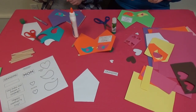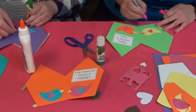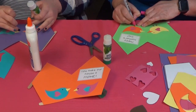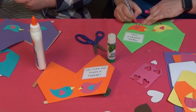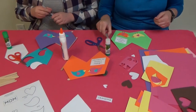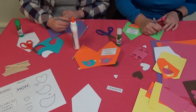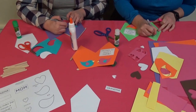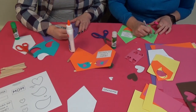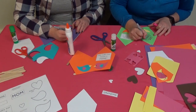That, and of course you need your marker, as the birds need little eyes. And you could do little feet too, just like that. And then of course you want to do your name, Love. And then can you write your own name? You should write your own name in here. Don't write my name. That won't work.